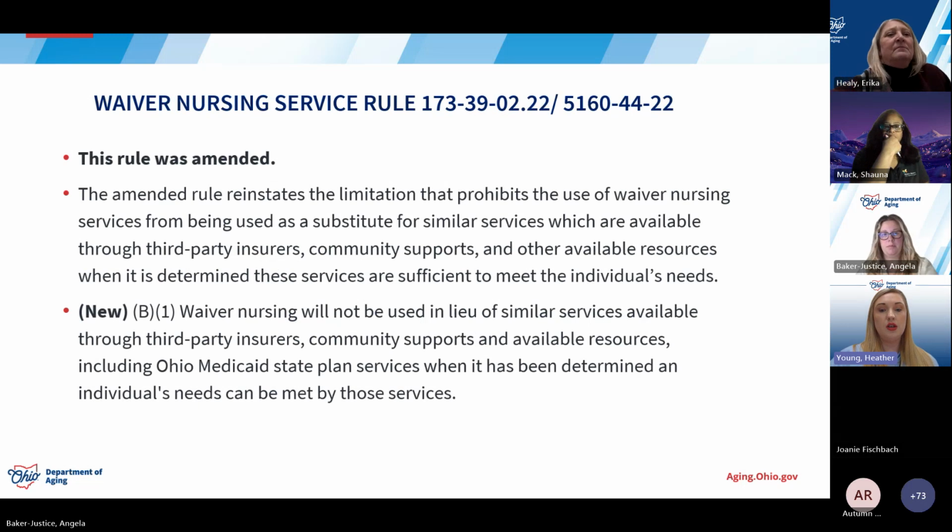Okay. So I will start with waiver nursing. So just a quick overview, as I'm sure most of you know, this rule outlines the service description, limitations, provider qualifications, provider requirements, and then the clinical record keeping requirements for this waiver nursing service. So this rule 5160-4422 was amended, or it will be as of January 1st.